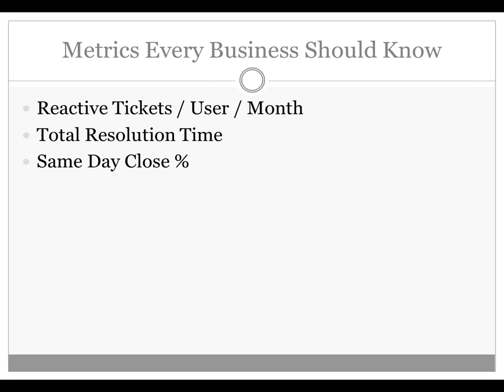Same-day close: the percentage of reactive tickets closed the same day. This is a measure of how long tickets linger. There is some level of lost productivity here, although it's really hard to measure, since you rarely can quantify what the user isn't able to do. But it's always a good indicator of the level of attention your staff or your provider places on getting issues resolved quickly.